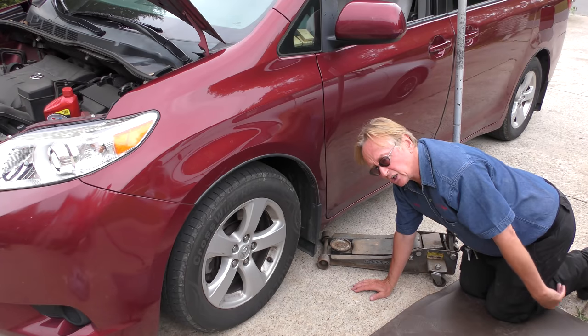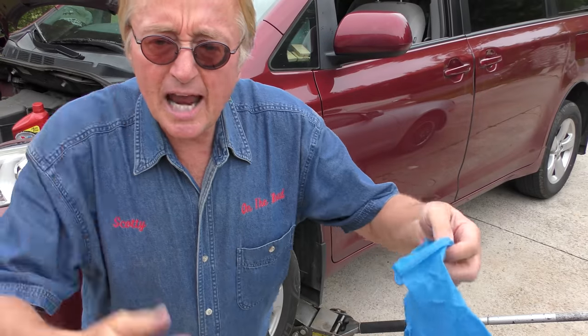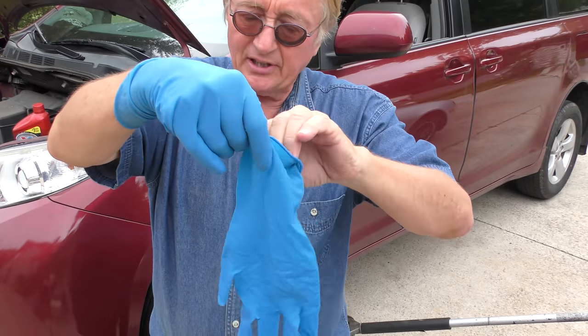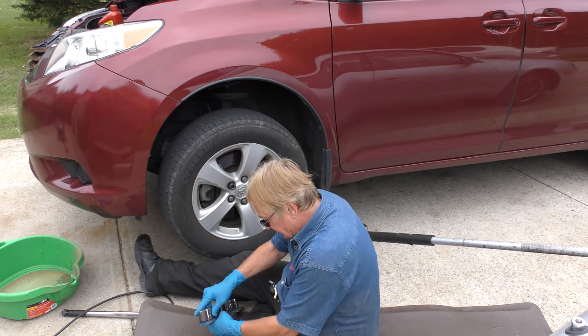Here's how you do the fluid yourself. First, you jack the vehicle up in the air. You want to jack it so the wheel's up in the air. Then get a big old jack stand. And since changing fluid is generally a dirty job, putting on these work gloves. They're fantastic. They're collar length, so you really don't get anything dirty. Now, to see what you're doing, it's a lot easier taking the tire off.